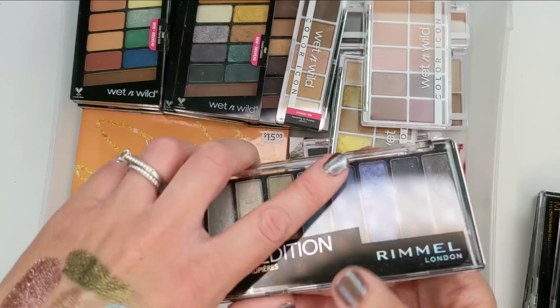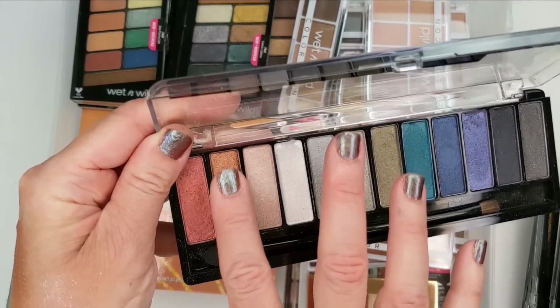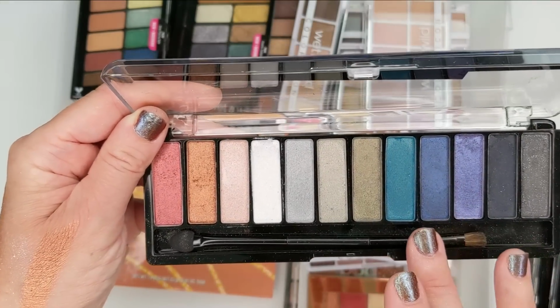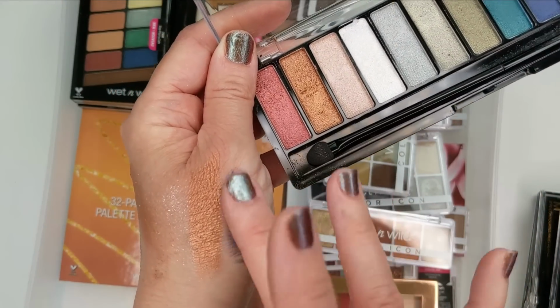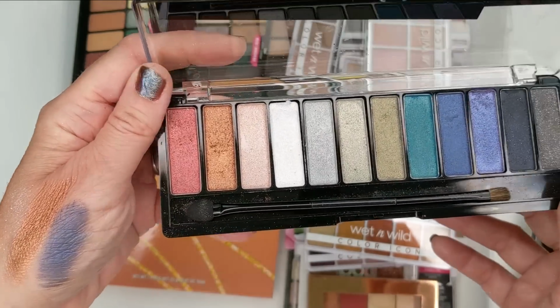So there's a ton of these palettes, and like I said, they're $7, so they're really affordable, and I do think the quality is decent. So let me just quickly show you a little swatch. I think the shimmer shades are really pretty. This one doesn't really have a lot of mattes. But, you know, they're decent. They're definitely workable. And like I said, over a primer, they would be even more intense.